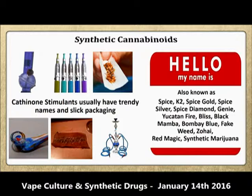So I also posted here the different types of paraphernalia that can be used. You have the vape pens there, and those can be bought for as cheap as $10. They're rechargeable, so it's appealing to people because they don't have to continue buying blunt wraps or the papers to roll up marijuana in. Rechargeable.